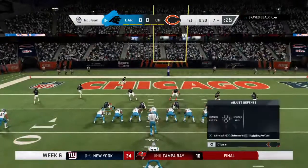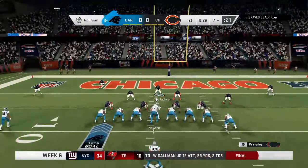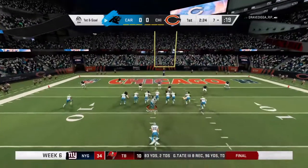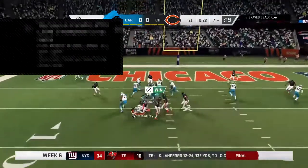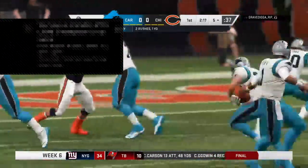What is it? We go 25 to Mike. Here we go. Gun. They'll try to run with McCaffrey, and he'll be stopped up after only a couple of yards as he gets it down to the 5.